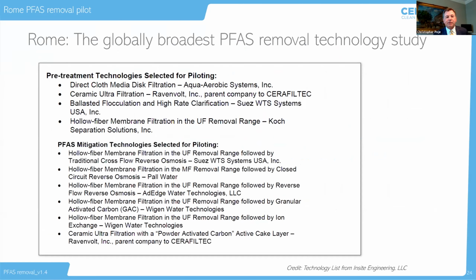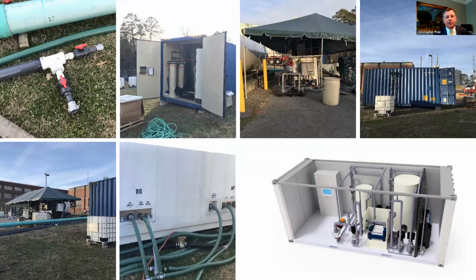The Rome pilot test itself, as I mentioned, there were nearly a dozen different technologies, and understand that all of these technologies were either pre-treatment or they were PFAS removal focused treatment systems, and they all needed to be run in series. So there is no one solution on this slide, save Filtech, that could take limited pre-treated water and run it through a filtration process to remove PFAS. So we were pretty excited to be listed in both the pre-treatment and the PFAS mitigation technologies. And I should say that slide would also lead you to intuitively understand that we were the lowest total capital expenditure and operating cost because of the simplicity of the system.